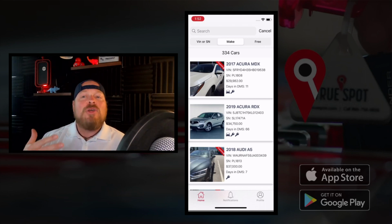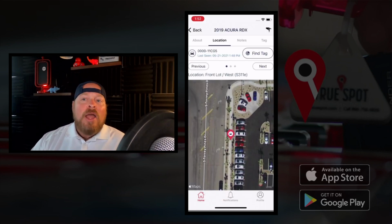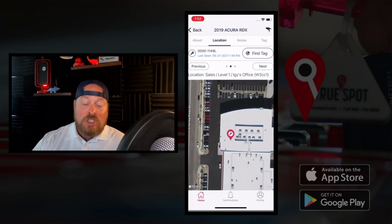So this is going to allow you to keep track of those main keys, those spares, and your cars, right? So I would recommend tracking all three, but choose your own adventure, right? So now, for the sake of this, just to show you, I'm going to click on that car, and you can kind of see how this looks. So it's showing me where the car is at. It's saying, hey, it's in the front lot in the west, so I can see that right up here. I click this next button right here.